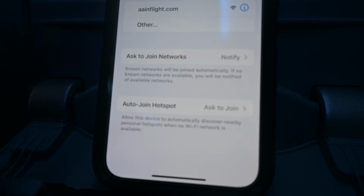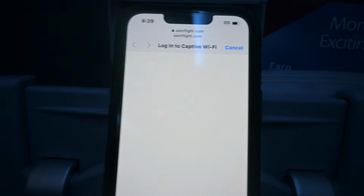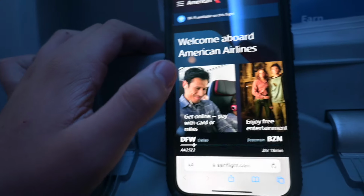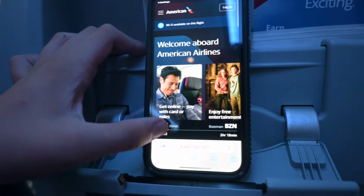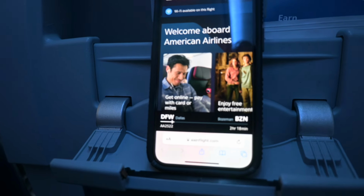Service settings, and you will select AA in flight. Then it's going to take you to a website. You're going to open aainflight.com. And here we are with our flight information. As you can see, American Airlines flight 2522 Dallas Fort Worth to Bozeman.